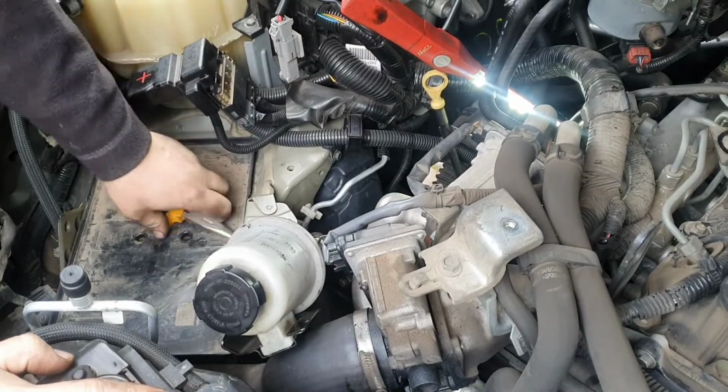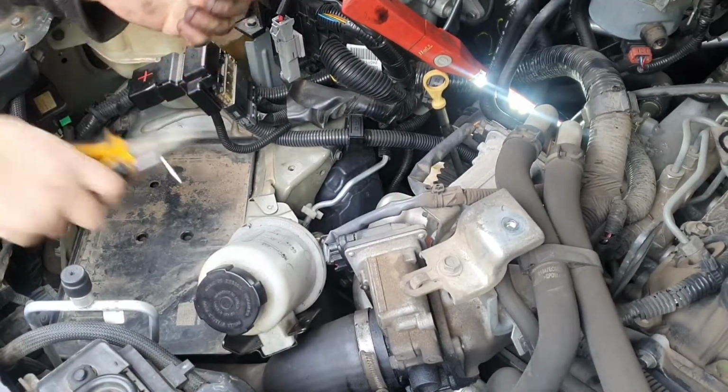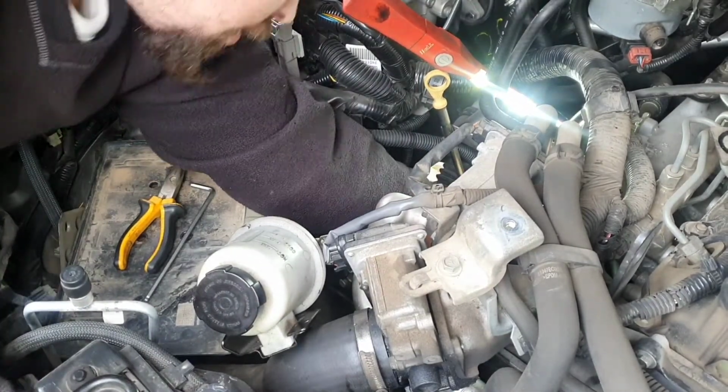Rightio. What a pain in the butt. But anyway, that's my fat fingers. Can't quite get in there. So let's get this connection on.